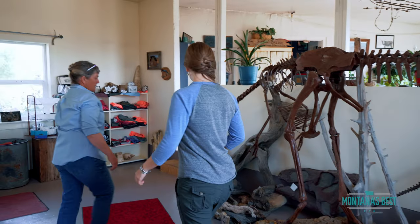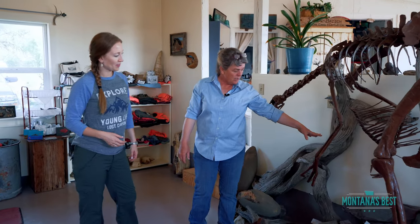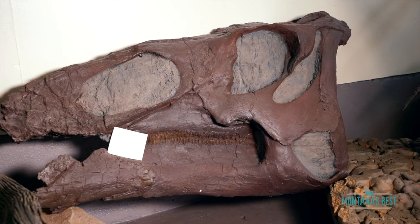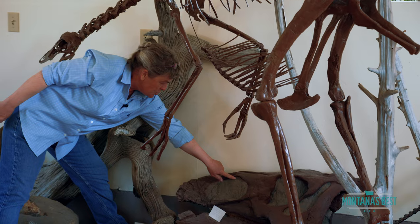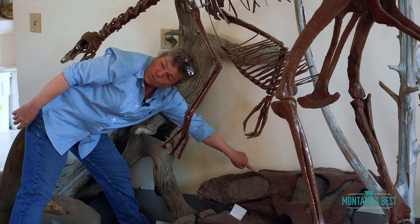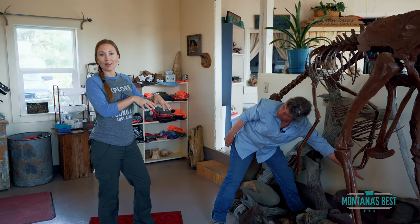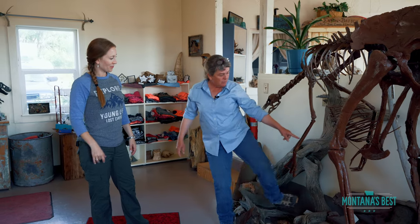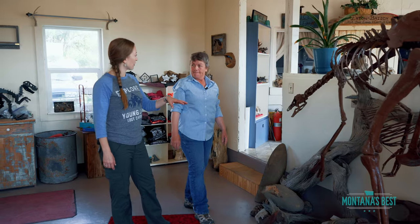Over here is another cast. This one is at the Museum of the Rockies. The original one is, and it's an Edmontosaurus. When they got this one up and were cleaning on it, there's actually a T-Rex tooth embedded in his nose right there. So do you feel like a T-Rex had bit him? Yep, I think that they believe that it even healed over. Oh, really? It actually survived the attack.